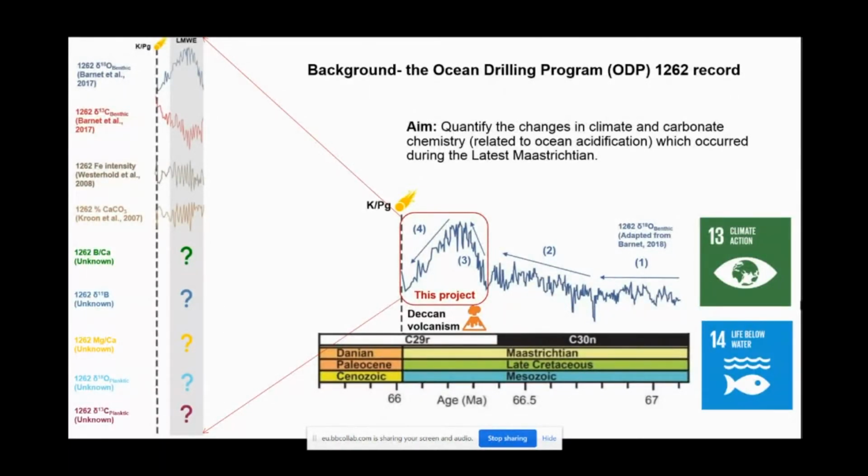The aim of my project is to quantify the changes in climate and carbonate chemistry related to ocean acidification which occurred during the latest Maastrichtian. The main motivation of this topic is that better understanding these abrupt climate change events, such as hyperthermal events, directly relates to sustainable development goals, such as goal 13 on climate action, and we're also thinking about the impacts of warming and acidification on the life in the oceans at the time.